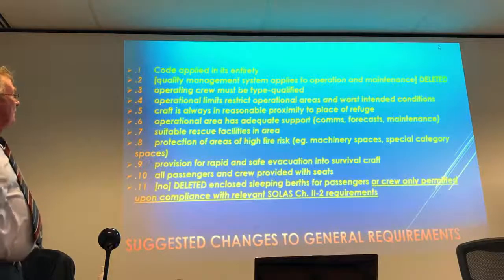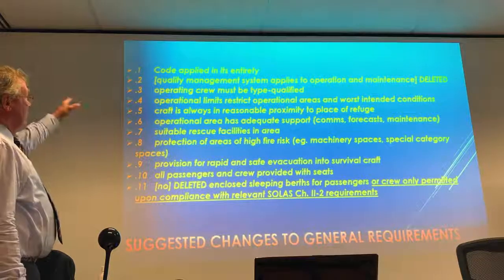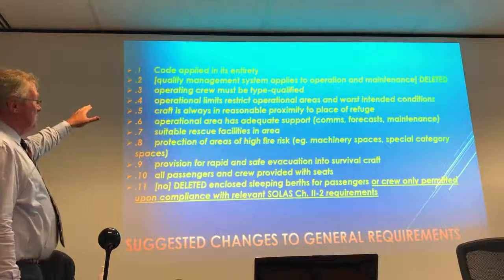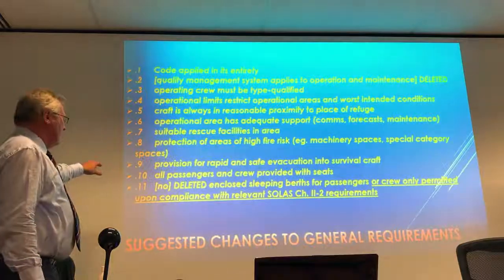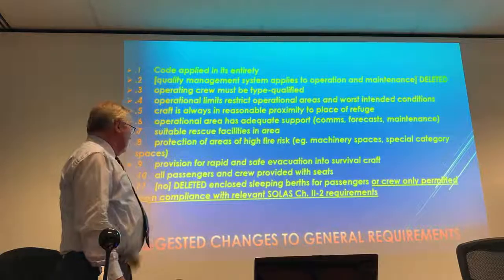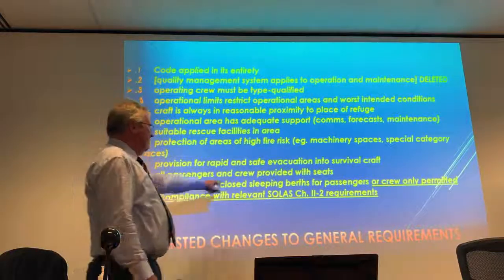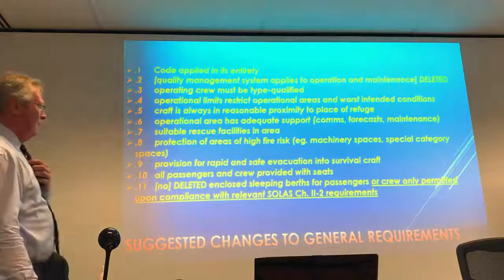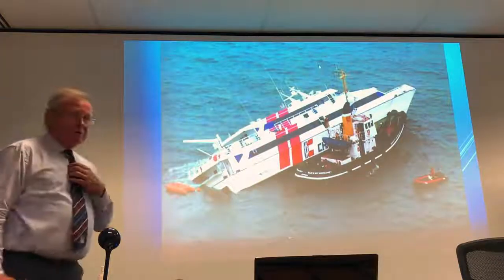So I'm suggesting that with the first item there, the code should continue to be applied in its entirety. I'm suggesting that we could delete the second one about the quality management system. I'm suggesting also that when we get down to this question of enclosed sleeping berths, that we delete the word no, and we extend it to also apply to crew, so that you're calling up SOLAS Chapter 2.2 for all of those vessels. And I think that would address most problems.